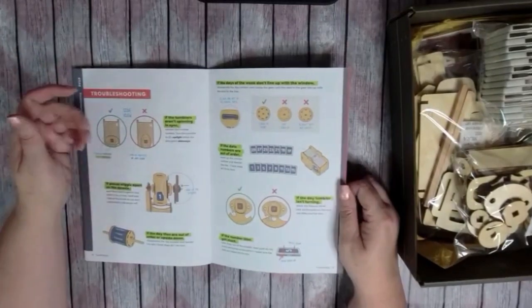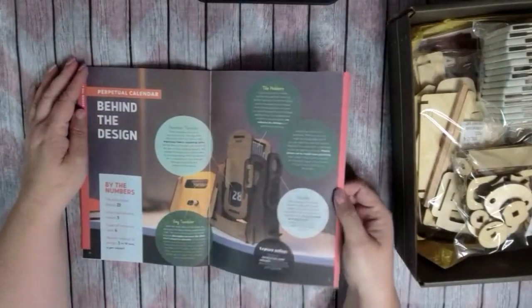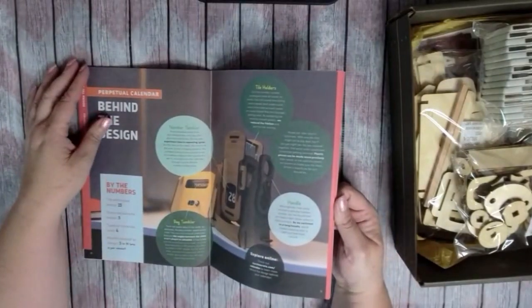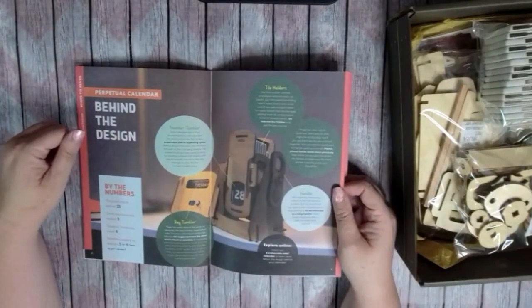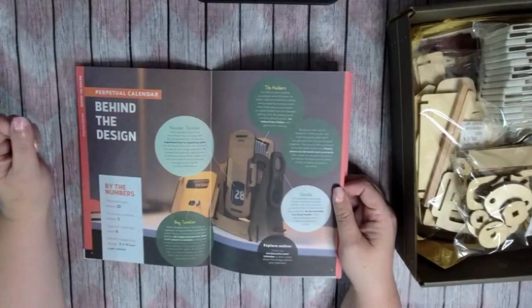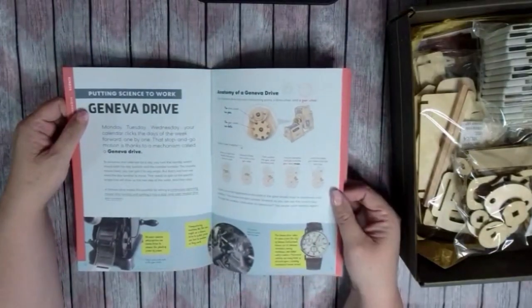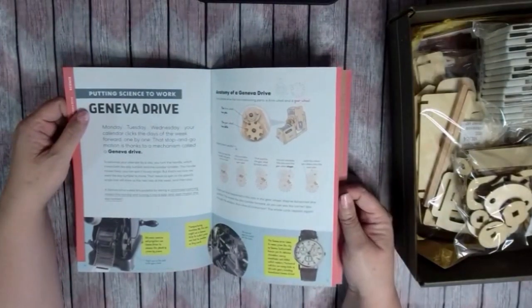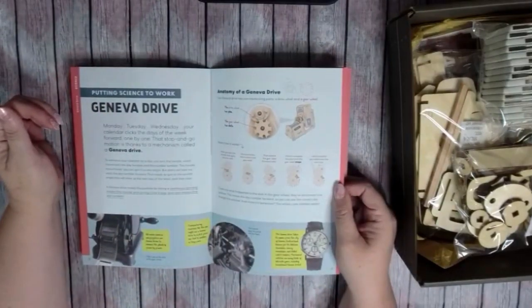They have a little thing about troubleshooting. And it talks about behind the design. Tile prototypes tested: 23. Okay. Months needed to design: 3, or 90 turns of your calendar. That's cool. And the Geneva drive talks about where it's been used before.